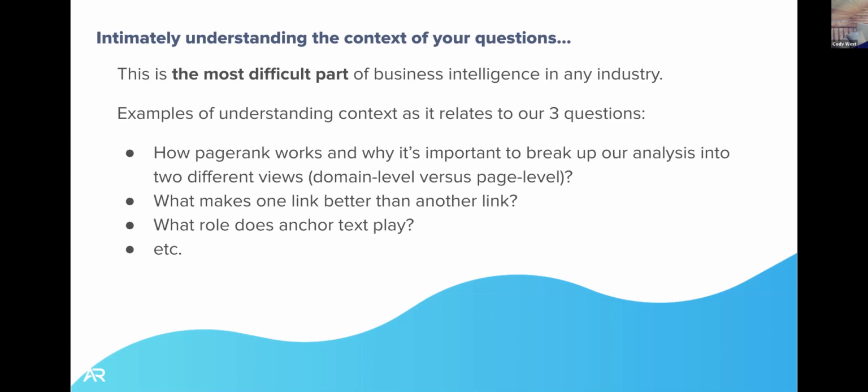And that's essentially PageRank. So when we break up our analysis, we want to understand how much quote unquote domain authority we need to build through links, and then how many links we actually need to build to specific pages. So those are two different types of analyses that we're going to want to answer before we can come up with answers to those 3 questions that I had mentioned earlier.